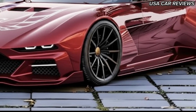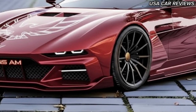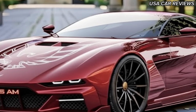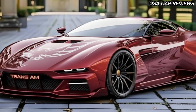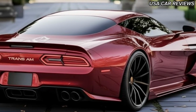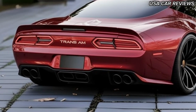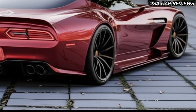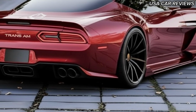It was the kind of car you couldn't ignore, part of that golden age of Detroit design where every curve had purpose and attitude. Under the hood, the Firebird Trans Am delivered serious muscle. The standard engine was a 400 cubic inch Ram Air 3 V8 producing around 345 horsepower, but for those who wanted even more, the Ram Air IV version offered a factory-rated 370 horsepower.